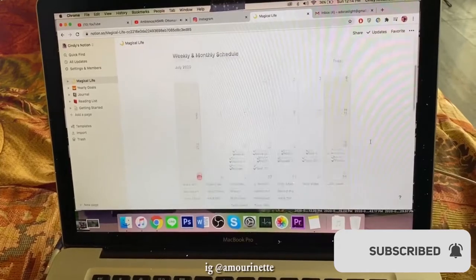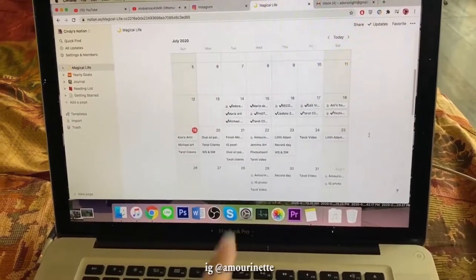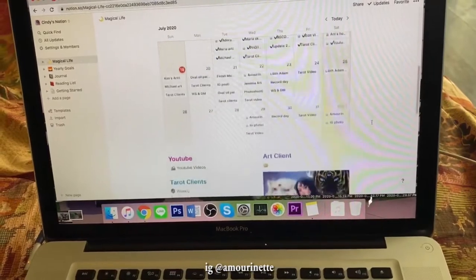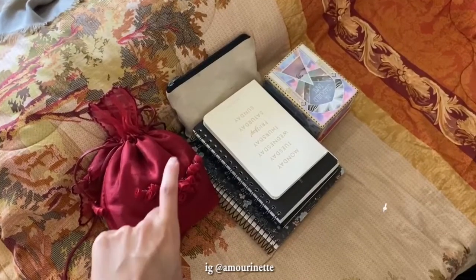So this is the way that I schedule my stuff, and as you can see here, I have my art clients project, and then I have my tarot clients as well, and then I do have a list of all the YouTube videos that I need to record. And this one is my charm bag.